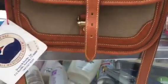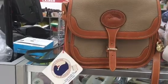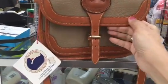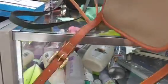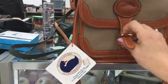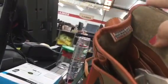Now, at first I thought maybe this was one of the reissues, because they did reissue some of the all-weather leather, but it was not made as well. It was actually a much thinner, much lighter weight leather. I mean, it's got some shelf wear maybe, but nothing really. But yeah, and then on the inside, the reason I knew it wasn't a reissue is because it has the Made in the USA tag right there.